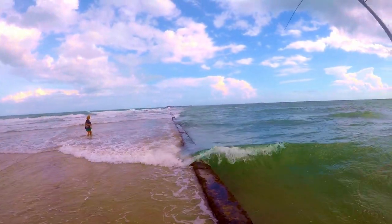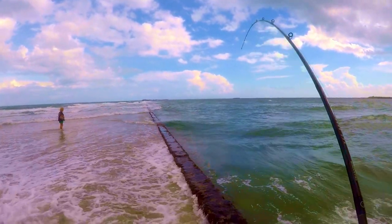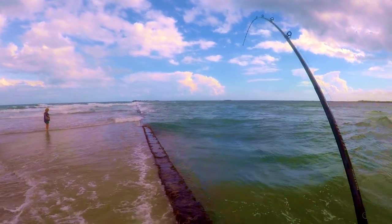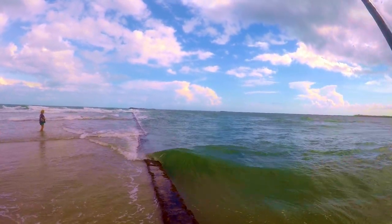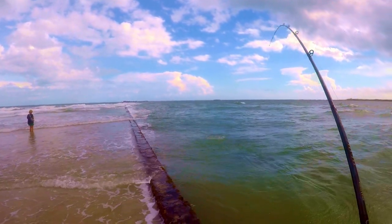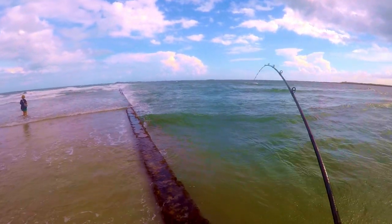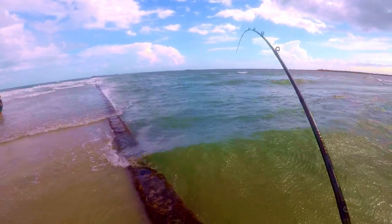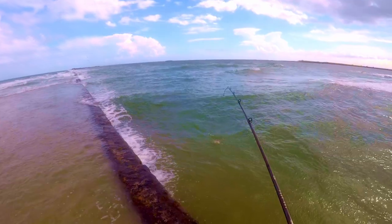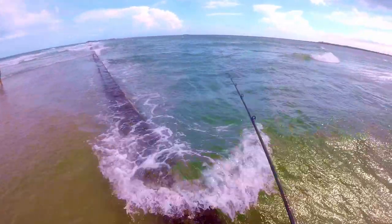That's a good fish. It's a good fish, guys. Just came and slammed it. Big flounder. Good size flounder, too. Heck yeah. Did you try and pop him over? Oh, no, never mind. He's just foul hooked. So he felt good.